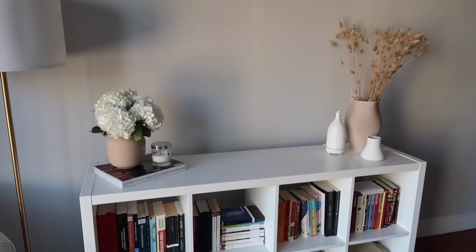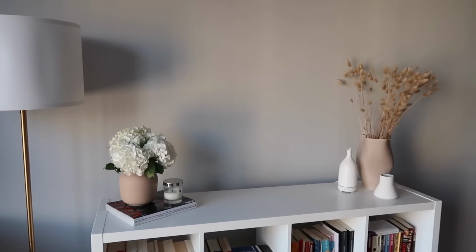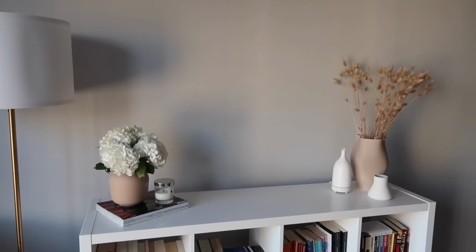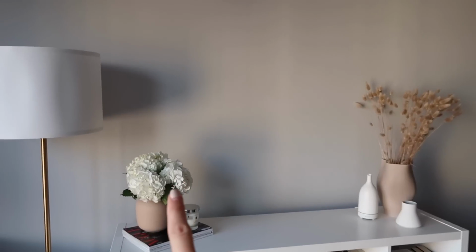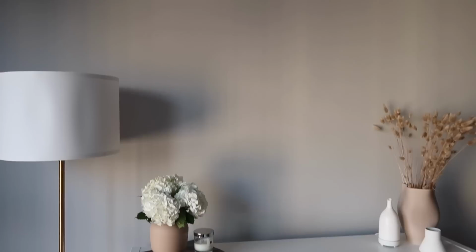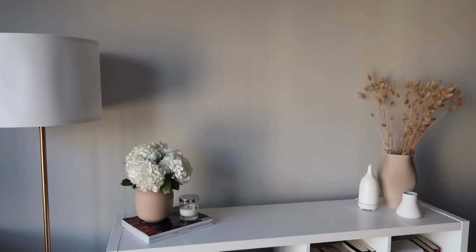I will not be getting a TV. I know some of you have asked me. No TVs for me. I do like a very simple looking space. So I just think perhaps a frame right through here with a piece of artwork on this side would look really, really beautiful and just fill up the wall a little bit.